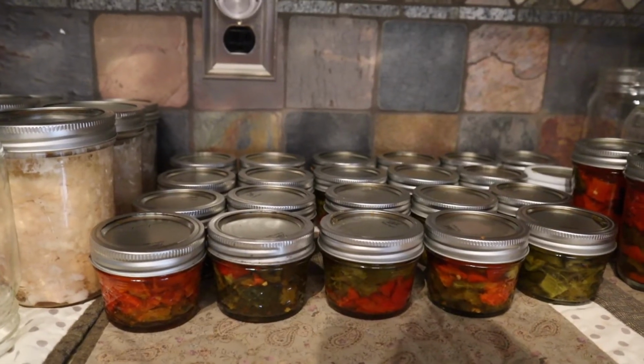Now, like I shared earlier, I did use the 4-ounce jars for the most part, just because that's kind of the perfect amount of peppers for me to be able to use. So I packed these full of the chopped peppers and went ahead and covered them with a little bit of boiling water just to make sure that they had the liquid they needed before putting them into the pressure canner at 11 pounds for 35 minutes.